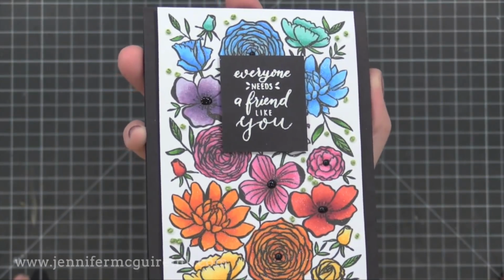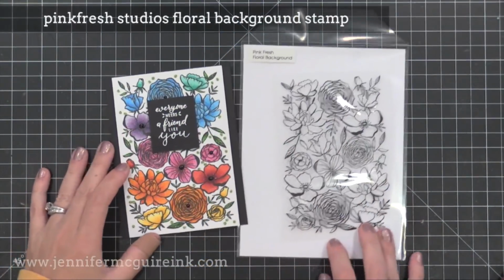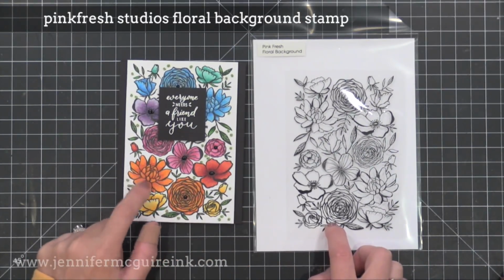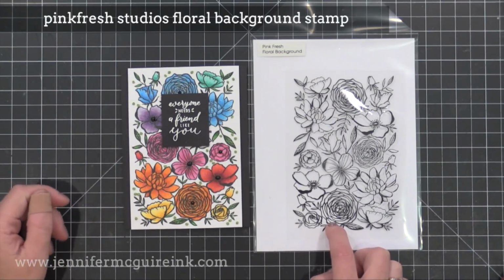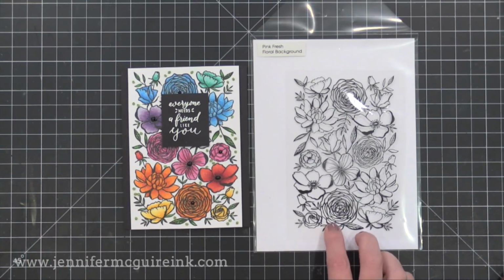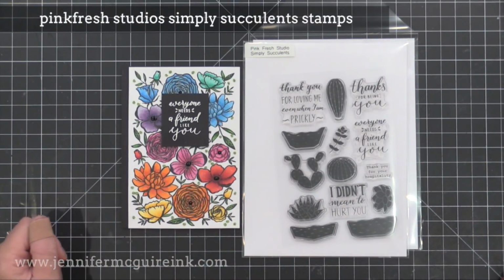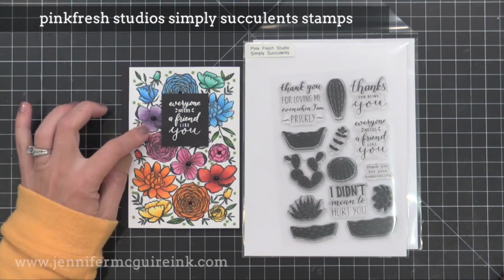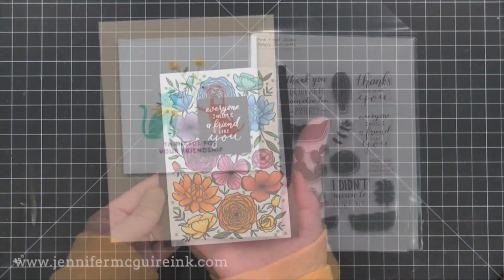Now the stamp set that I used for this is the Pinkfresh Studio's Floral Background stamp set. This is a beautiful one that you could use for a variety of style of cards. I made a bold and colorful one, but you could make a really elegant, soft card with this background. The sentiment is from the Simply Succulents stamp set. I really like the sentiments in the Pinkfresh Studio stamp sets because they're handwritten, so they're really unique and are great for center point on your card.